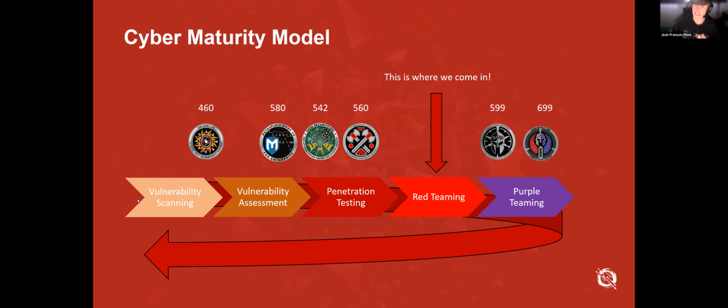So as you see here in this slide, we have multiple courses here, and SANS tries to guide you every step of the way. We have courses for basically everything. So for vulnerability scanning and vulnerability assessments, we have the 460. Penetration testing, we have the 580 and the 560. For network, we have 542, for web applications. But for red teaming, we don't really have any course here at the moment. We have the 564, which is a 2-day course, if I'm not mistaken, by Jorge Orchilles.